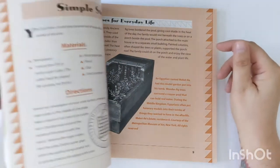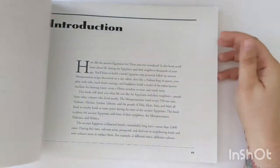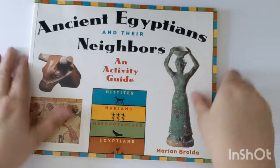This isn't a bad book. If you find it, definitely use it. I don't think it's necessary, and it's not really my favorite.